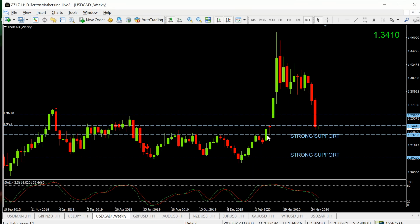But then we had the coronavirus and all the oil crisis and all of that stuff. That's when it got way out of its comfort zone. Okay, but now it's coming back to its comfort zone. See, it's just filling up that gap. Took off here, and there was a huge gap between where it normally trades.